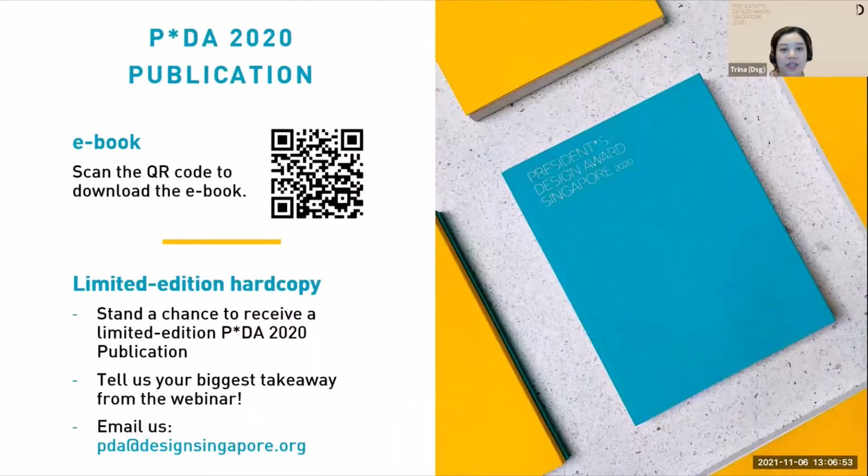So every cycle, we also publish a very special, lovingly designed publication with in-depth interviews and insights from our recipients. This year, we've made it accessible to many by creating an ebook that's free for download. So you can scan the QR code on the screen to download a free e-copy.